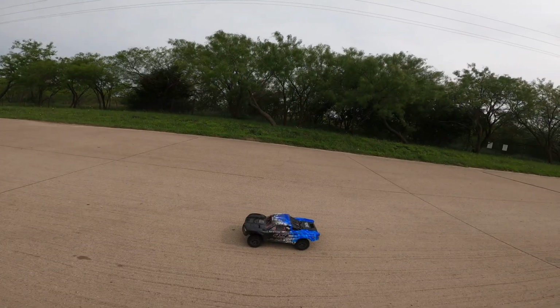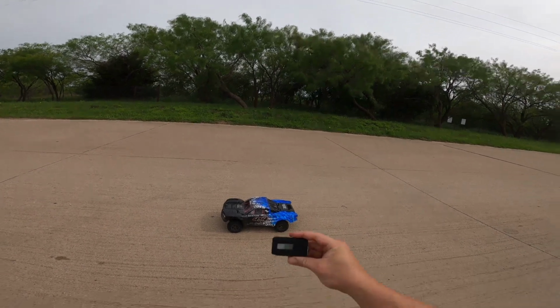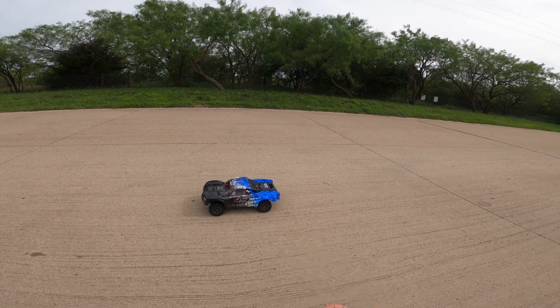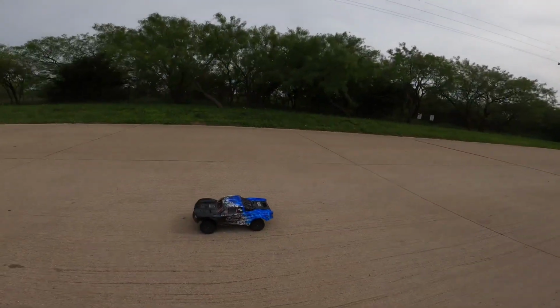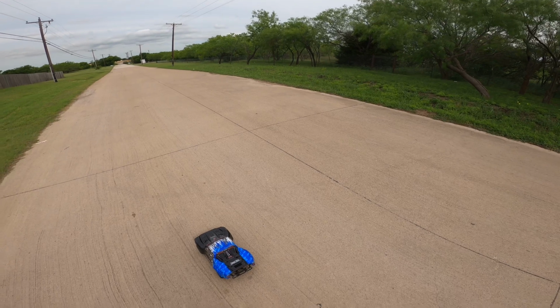That GPS is taking a beating. I put some Velcro all over it to give it a little bit of armor, but it's scratched all to hell, guys. It's been through hell and back, thrown across the street at over 50 miles an hour with the Vortex. So the number to beat is 45, guys.